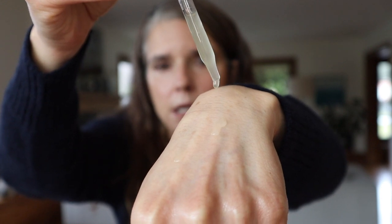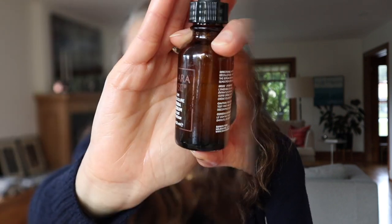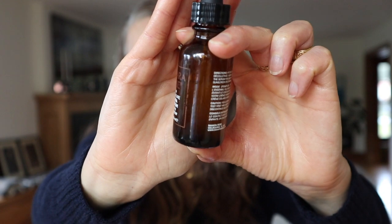There's licorice in here, mushroom, watermelon, cactus, just such a beautiful formula. To my nose, I don't smell any scent, and it has this really lovely watery texture. It's more like that thin, watery type serum and soaks into the skin really well. I don't get a tacky feeling at all that I do get sometimes with other serums that have hyaluronic acid. As you can see, I'm almost halfway done with this.